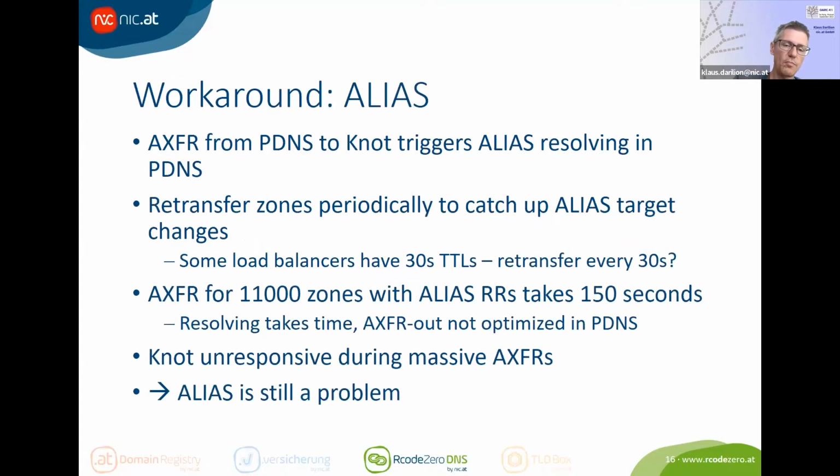But then we found out some load balancers, which are the target of those aliases, have a TTL of 30 seconds, and customers want fast detection of alias changes. And we have 11,000 zones with an alias resource record, and retransferring all those zones takes like 150 seconds. Another problem is also that Knot is unresponsive during those massive incoming AXFRs. So alias is still a problem. We have a plan, but we have not implemented it yet.